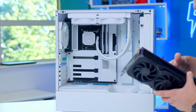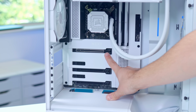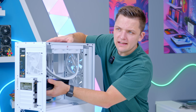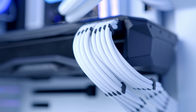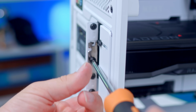In terms of where it's going to go, the PCI lanes at the back have already been removed for me in advance, so that's nice and useful. Make sure the retention clip on the motherboard is already pushed back, and then slide the card into place. I forgot how not overly large this card was. Bit of pressure, and I think, yeah, that is in. I am going to pop in some white PSU extensions to tie in the build color scheme and screw the GPU in to stop it from going anywhere.